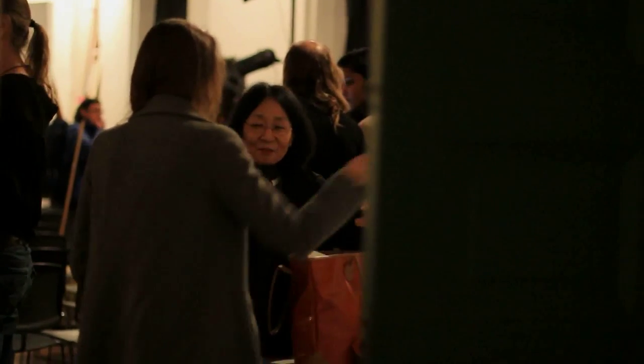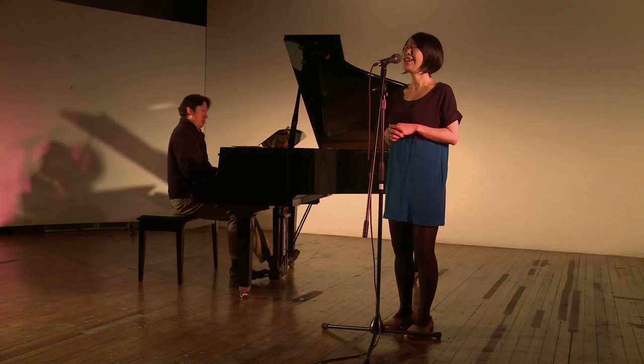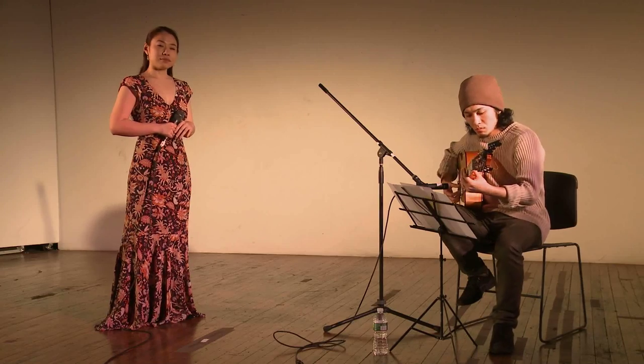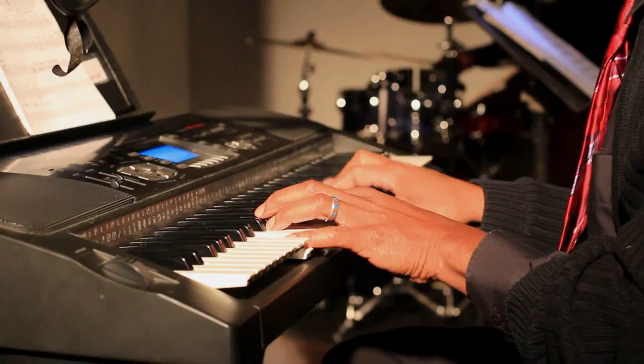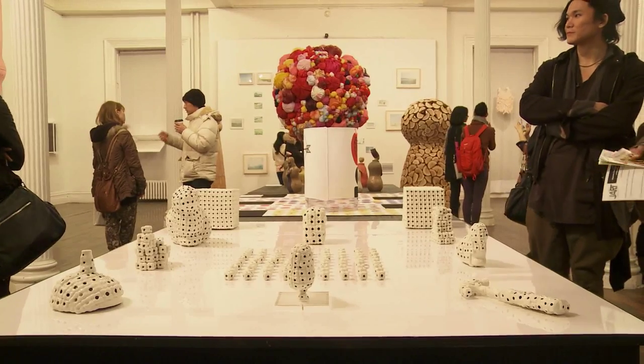Bridge between you and me, young and old, men and women, fine art and performing art. The bridge between emerging and established artists. Bridge between dance, theater, music. Opera performances, jazz performances, experimental music performances, rock bands. Images on the wall, paintings and photographs, you have sculptures, you have installations.